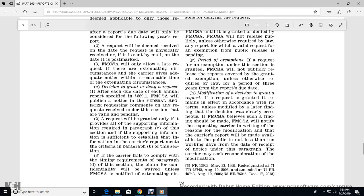Decision for granting or denying a request after the due date of each annual report specified in 369.1: the Federal Motor Carrier Safety Administration will publish a notice in the Federal Register requesting comments if the requests received under this section are valid or pending. Requests are granted only if they provide the supporting information required in paragraph C of this section, with the supporting information sufficient and established for the information criteria, and the carrier's report meets the criteria in paragraph B of this section.